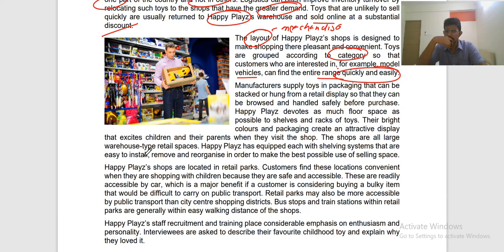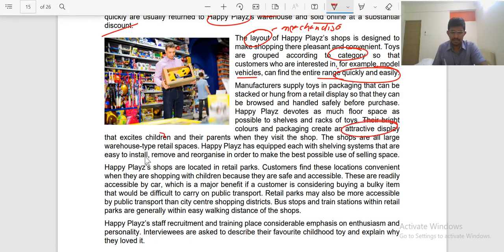Manufacturers supply toys in packaging that can be stacked or hung from retail displays, so they can be browsed and handled safely before purchase. Happy Playz devotes as much floor space as possible to shelves and racks for the toys. The bright colored packaging creates an attractive display to excite children and their parents to visit the shop. The shops are large warehouse retailers. Happy Playz has equipped each shop with shelving that is easy to install, remove and reorganize for the best possible selling prices.